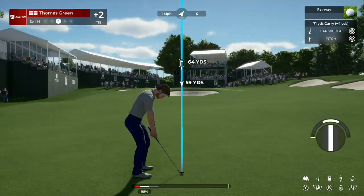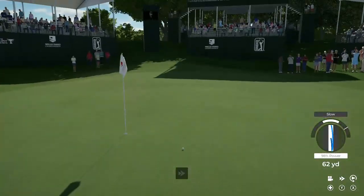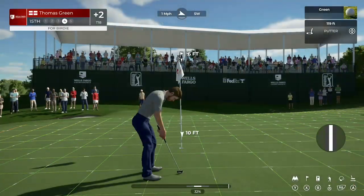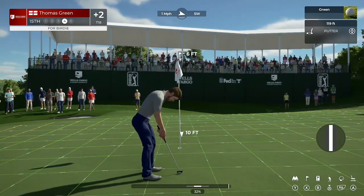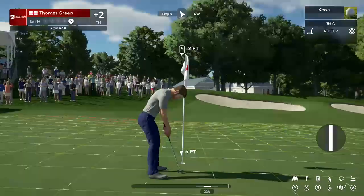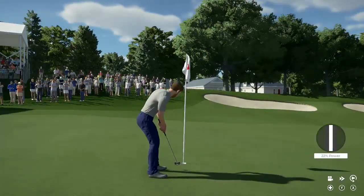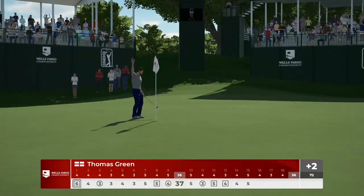Handy effort, that one. And here we are with the 3rd shot. Currently 4 shots off the pace. Just 6 feet between him and the hole. Oh, just missed. Big putt for par coming up. And as the putt drops, 2 over, heading down the stretch.